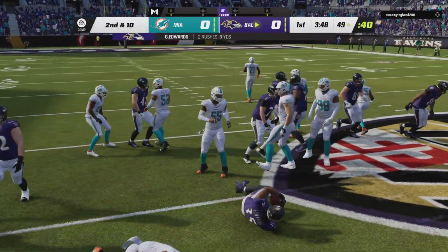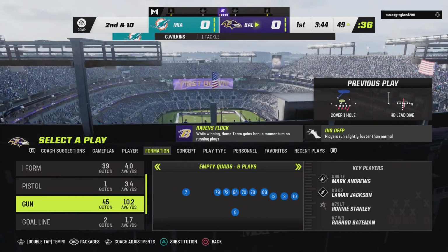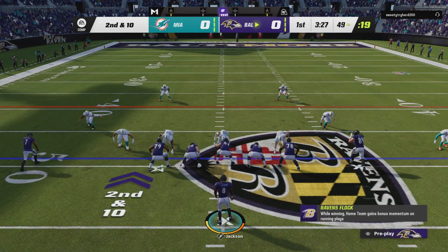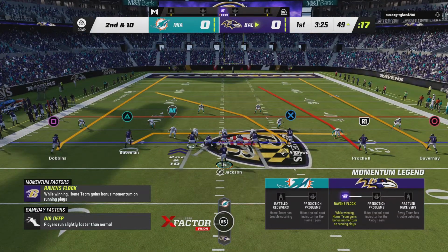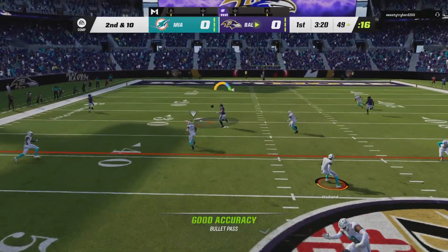And that on display there for a good pickup. Christian Wilkins there defensively for the stop. And he got off the end there very quickly to make that play. Yeah, it was almost like the bullet train, wasn't it? I mean, just zoom, quick, and what a terrific play, holding them to no gain.